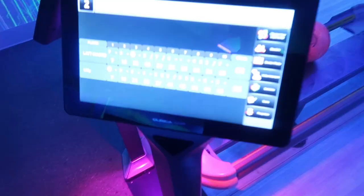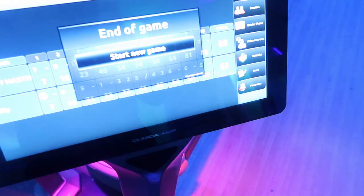So I won the second round fair and square. I also won the first round too. No, that's not true. So that was not fair. Now we're even, actually. Now we're gonna do a tiebreaker to see who's better.